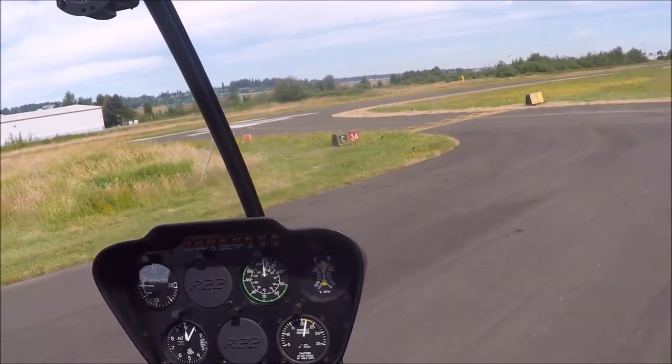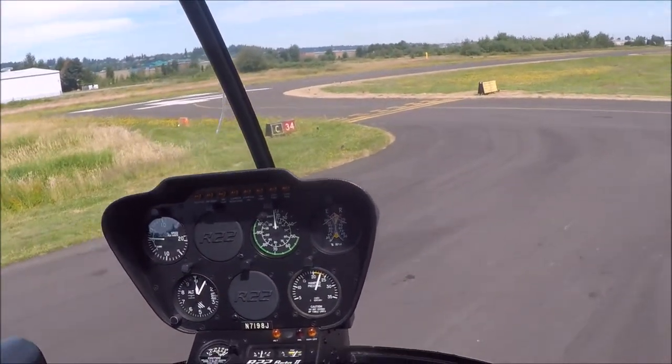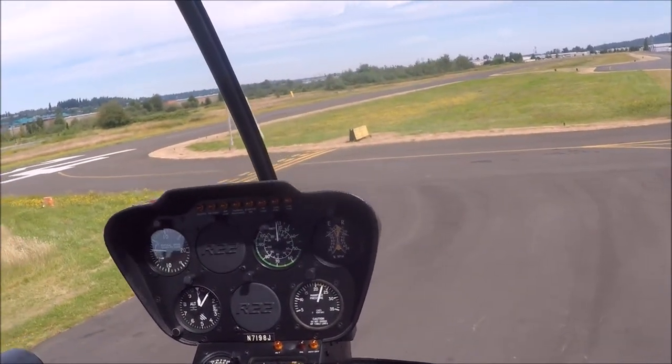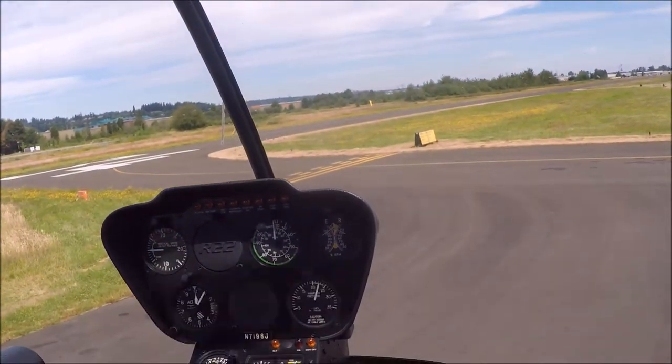Right. So hover me and keep me over this one spot, aimed right at the windsock. Don't think about anything, just move. Just react, just do what your body knows. Let your body do what it knows how to do. You just think, I want to stay right here.